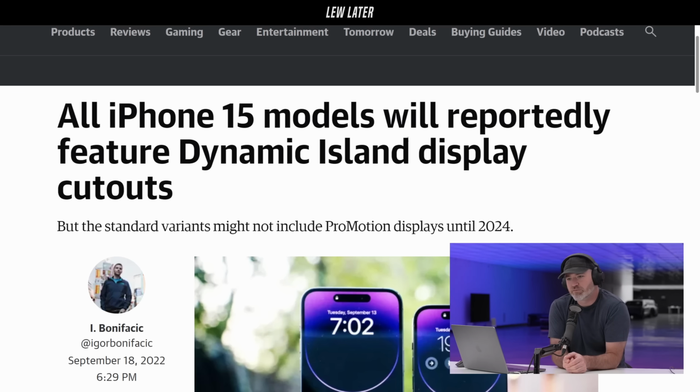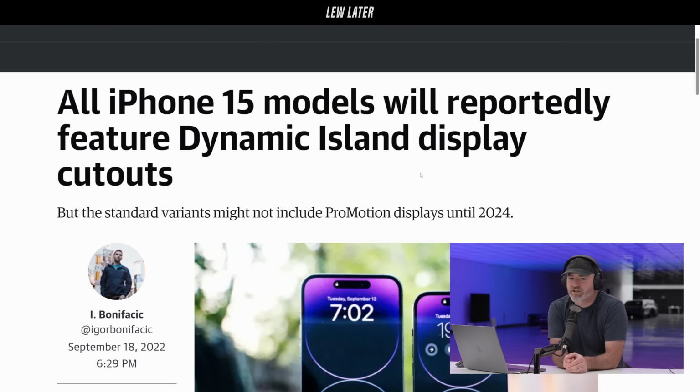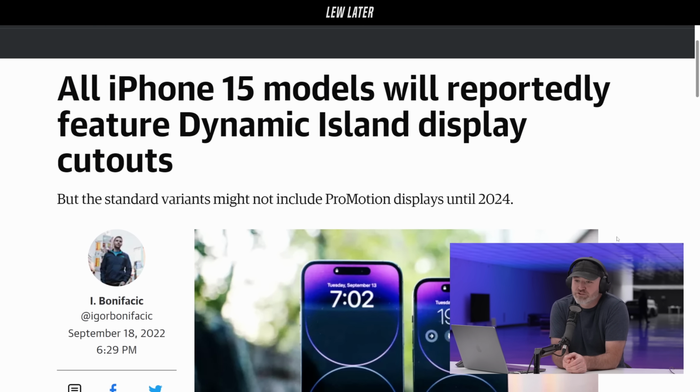The people will flock because they want to see this too. They're like, should I buy the 14 or what's going on with the 15? And then here you see all iPhone 15 models will reportedly feature Dynamic Island display cutouts. But the standard variants might not include ProMotion displays until 2024.